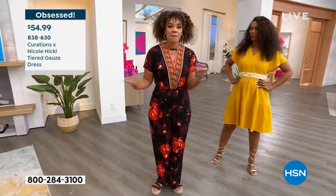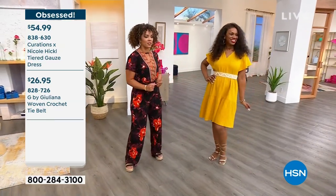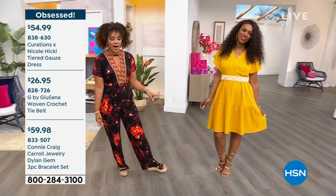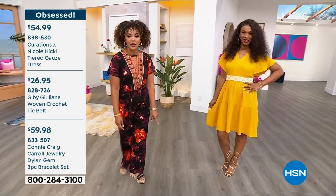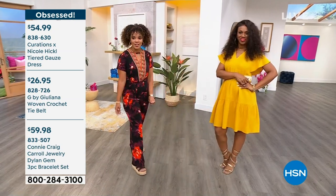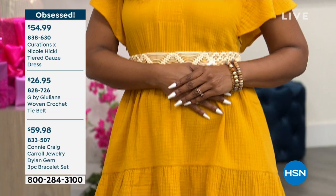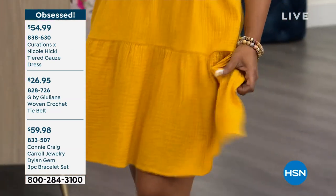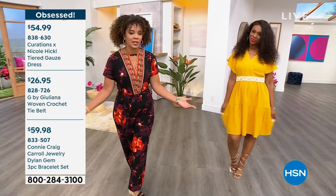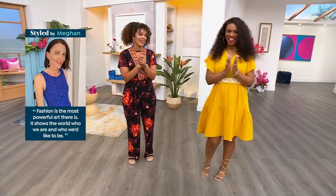Since this is Megan's pick, she loves it. She was just like, okay, here's what I'm going to style it with. She put it with this really cute Juliana belt, if you want to grab that. And then she also paired it with the bracelets from Connie Craig Carroll. So that's a look that we're obsessed with. Easy, effortless dress. Put a belt with it to really doll it up, your favorite little heels or high heel sandals, and then put some beads with it, and you're good to go. It's Megan's pick, so thank you, Megan, and thank you, team.